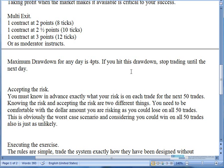If it turns into 8, 10 or 12, what I found sometimes that if you don't have a maximum drawdown, it can be very devastating, and it can take you a week to recover just from simply not having a rule in place. So I have a 4-point rule. If I'm down 4 trades in a row, I will stop and come back the next day.